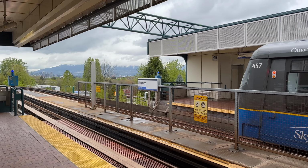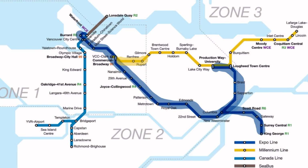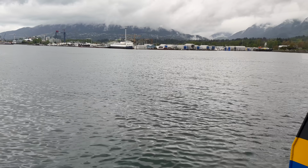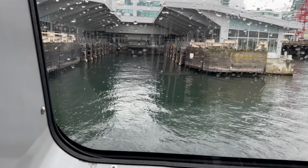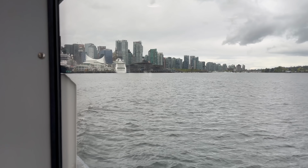Next, we have Vancouver's Skytrain, run by TransLink. It consists of 3 lines: the Expo Line, the Millennium Line, and the Canada Line. There's also the C-Bus, which is a passenger ferry, and the West Coast Express, which is commuter rail. I'll be focusing mainly on the Skytrain for this video, but those are also interesting parts of Vancouver Transit, especially the C-Bus. The Skytrains run from around 5 a.m. to 1 a.m. and start a little bit later on weekends.